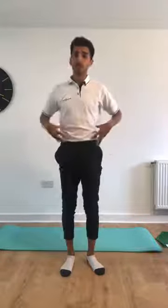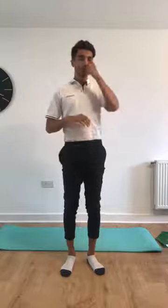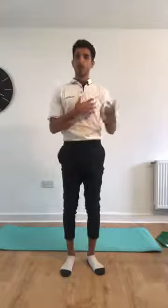So we've gone through ankle, knee, glutes and lumbar spine. Lastly, I want to just go over a couple of exercises for the shoulder. So we see a lot of patients that complain of shoulder pain.